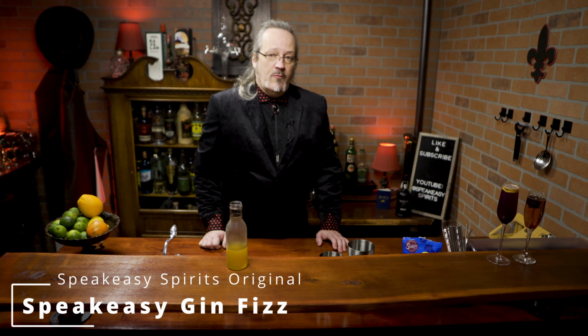So now that we have our weird ingredient for our cocktail, I want to do a take on a Ramos Gin Fizz. This is a classic cocktail you're not going to see on the menu at a lot of restaurants or bars because there's a lot of effort that goes into shaking this cocktail.